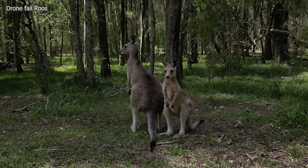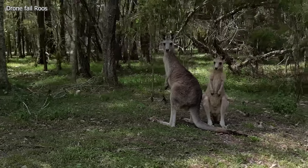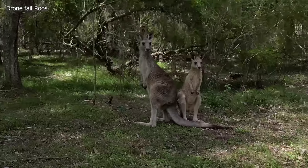Great job! Here we see a genuine Australian kangaroo and her offspring, just watching the drone go by.